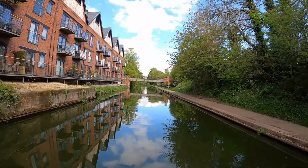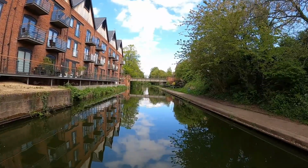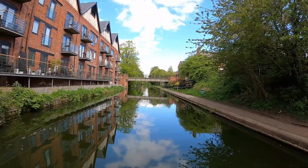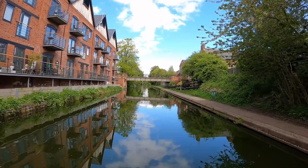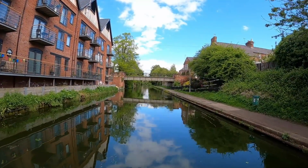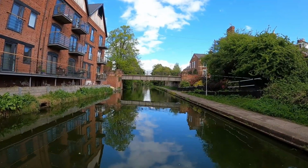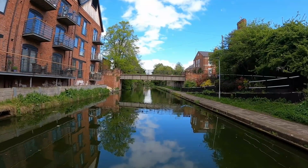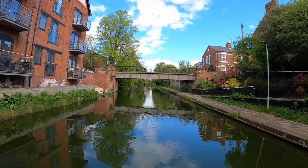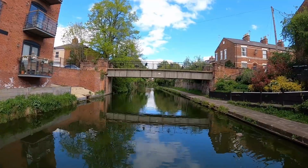Now, as we head out of Chester, we go through some rather nice property, and here we've got some lovely flats which overhang the waterways. The bird song along here was absolutely fabulous, and with some gentle music to accompany it, and the scenic views from the bow camera, let's just spend a few minutes and enjoy the scenery.